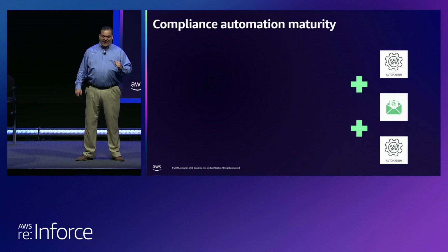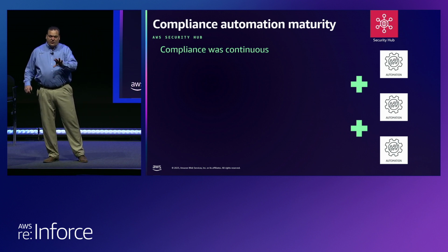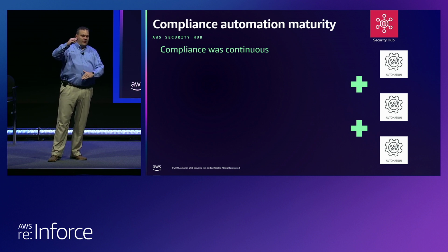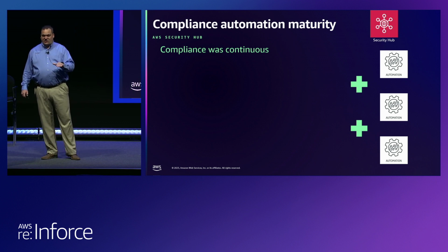So let's tackle that last piece. That last piece is that tracking, where you're trying to do what I call a snapshot audit, a point-in-time audit. If you could move away from, I kick off an audit, it runs, and then I close it down, you don't have those costs and those heavy weights now on people, and because of the automation, you can move using Security Hub to continuous automation.